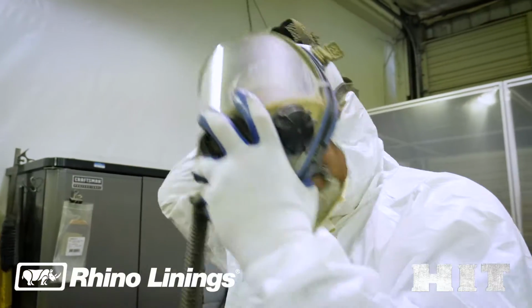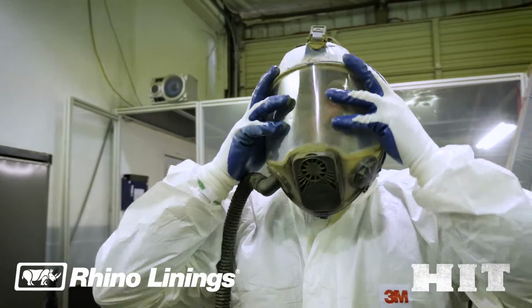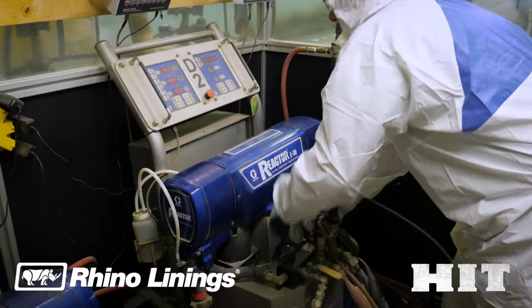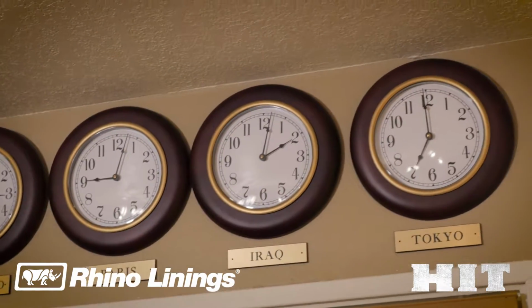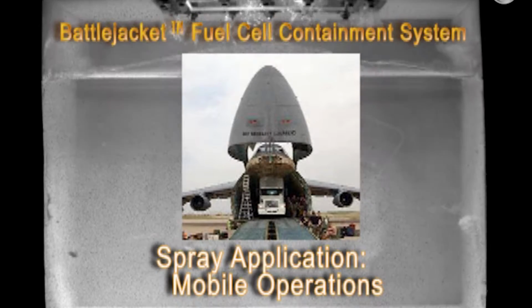We invented a technology with Rhino Linings support that solved this, and it went from a crazy idea to military approval in 10 days. 3 weeks later, we're in Kuwait setting up the first retrofit factory. Without Rhino's horsepower, it wouldn't have happened.